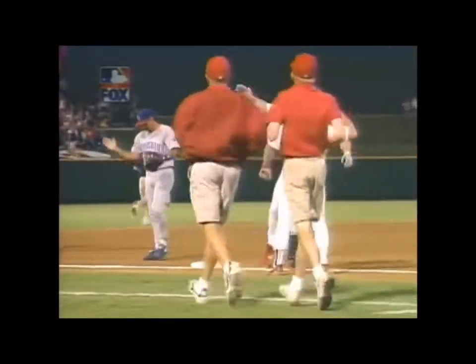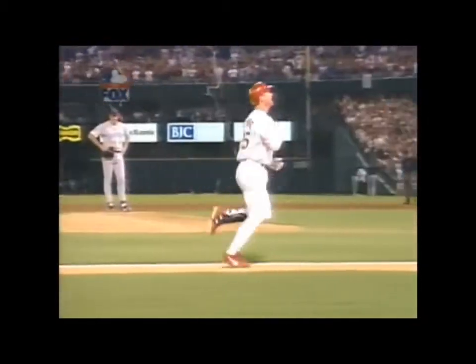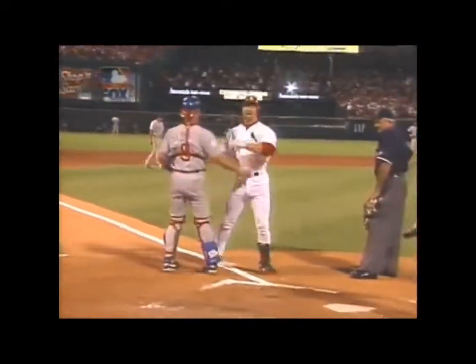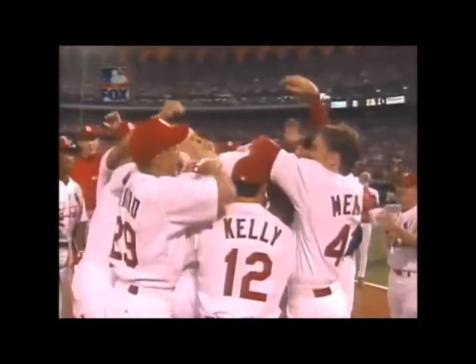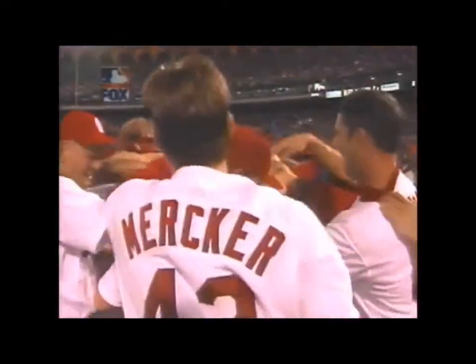Unbelievable. He hugs Gaetti as he comes around. He's pointing to the crowd. He's saluting the entire team at home plate. He gets a hug from the catcher Servais. He picks up his youngster. Unbelievable. I'll just let you listen, folks. He's mobbed. He's mobbed at home plate. Just mobbed by his teammates.